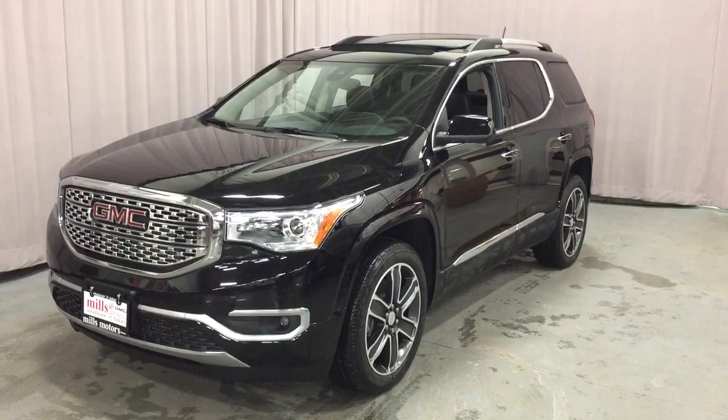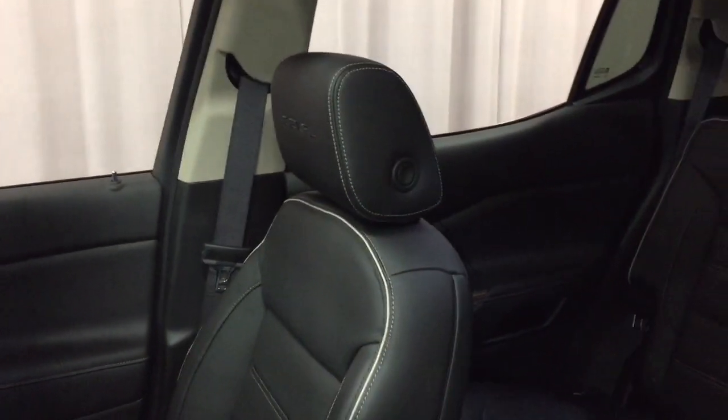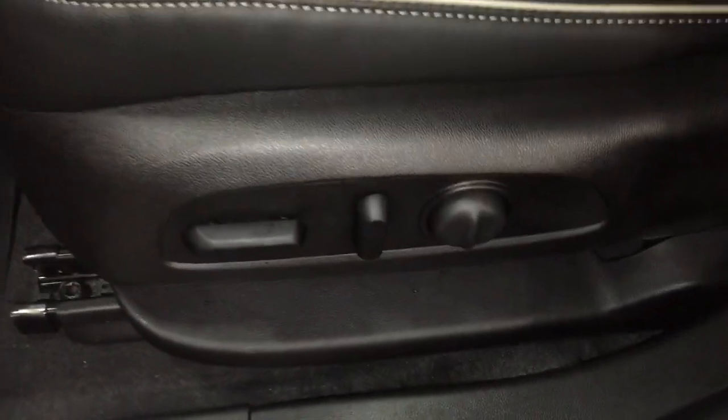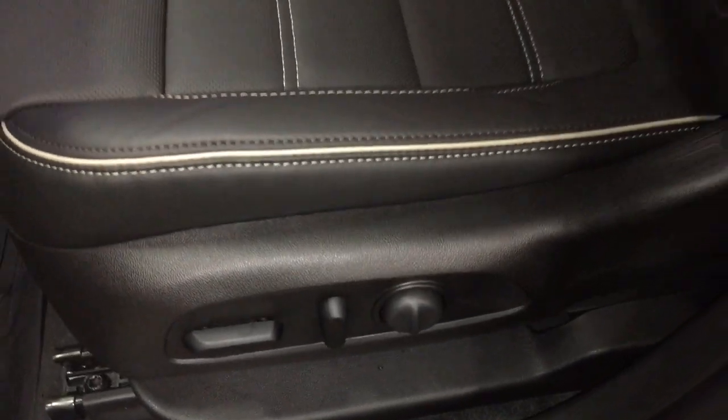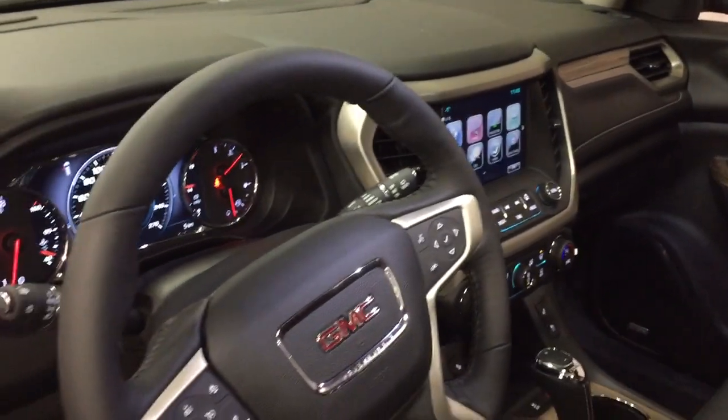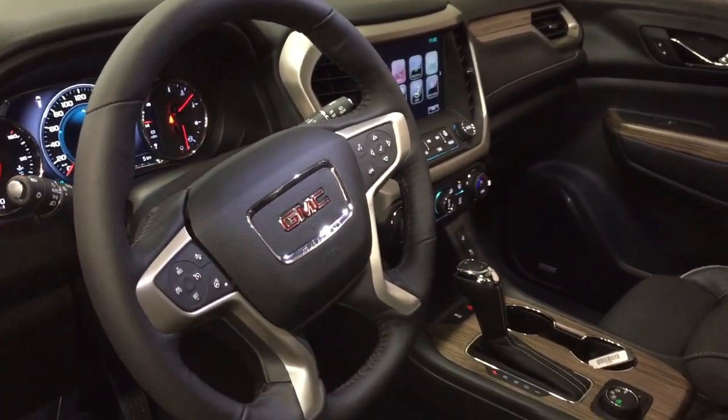Let's check it out. Let's get a look inside this beautiful Denali all-wheel drive vehicle. You got those distinctive Denali markings, and you got the perforated leather seating. That's going to work with the cooled seat system. Lumbar support, 8-way driver adjustable seat. I'm going to show you where everything is and what's included in this all-wheel drive Denali Acadia.